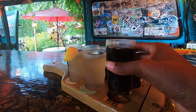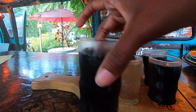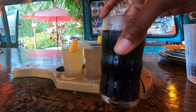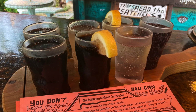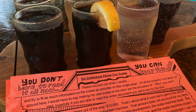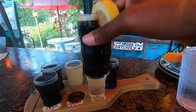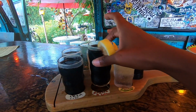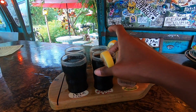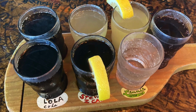I tried the grape and the cola. These sodas are not very fizzy. They're not as carbonated as other sodas you may be used to. I thought they were good still. I thought the flavors were good. We all agree, the flavors, except for the 0-calorie cola, all of the other flavors are good. They're just not fizzy. And for $6, this is a lot, I would say. So I think the value of the flight is really good too, in my opinion.